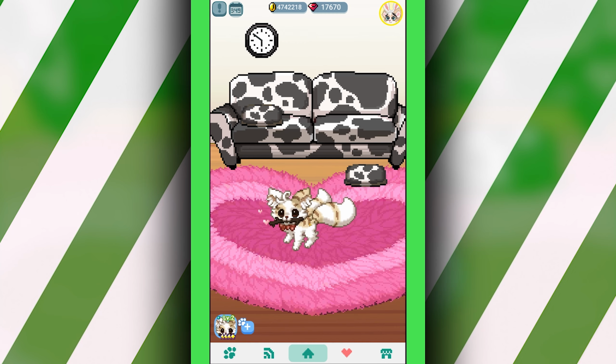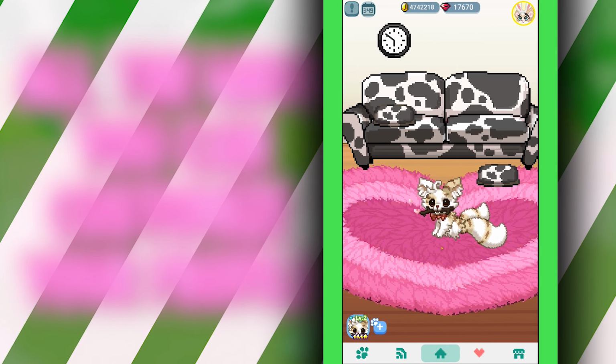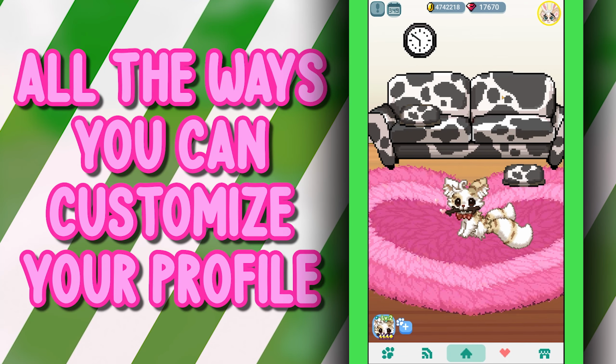I love it so much. I'm glad that's a new feature now. And yeah, so that's number 3, one of the things I love about Pixel Petz. Number 4 is all the different ways you can customize your profile.